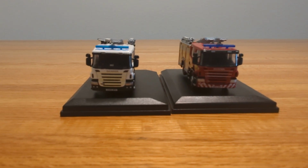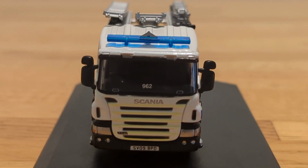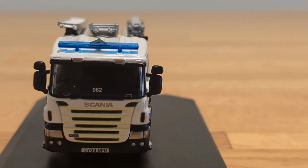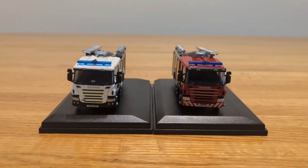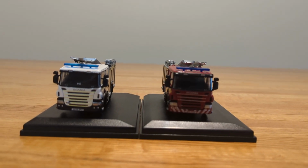Another difference is that on the Grampian one, it shows the number 962 right there in the front window. I don't know what that is or why that number's even there. It's just how it was made, I guess. The Strathclyde one doesn't have a number in the window, so that's different.